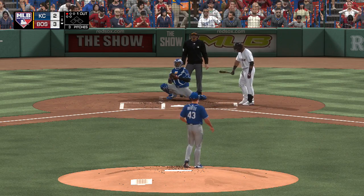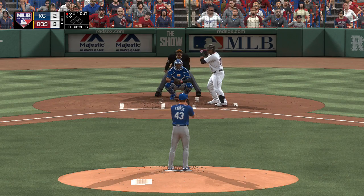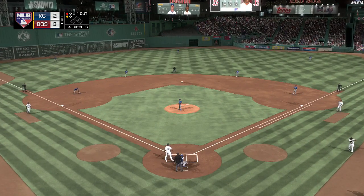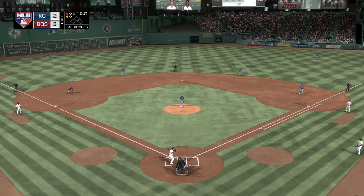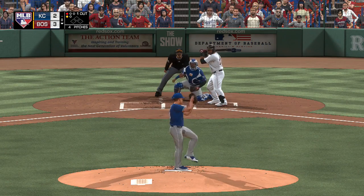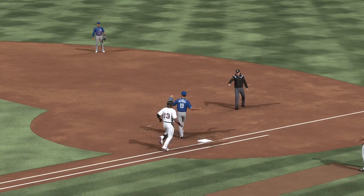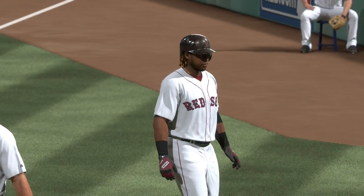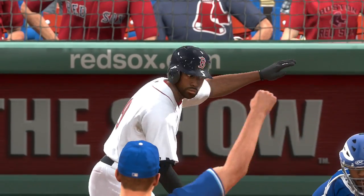And a ball, 1-0. And the pitch. Here's a changeup that's right there, 1-1. Now the 1-1 to Ramirez. Left side, Moustakas has it. Throw in time at first for out number 2. Now batting, center fielder, Jackie Bradley. Here's Jackie Jr. Bradley now. He's singled in 2 trips to the plate thus far.